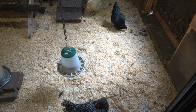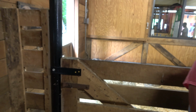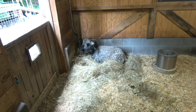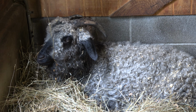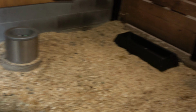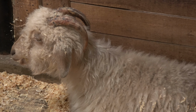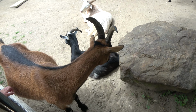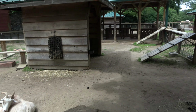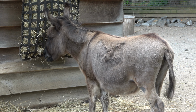First section of the zoo is a barnyard area, home to chickens. And then if I turn around, there's a really cool Angora goat. That is a peaceful looking goat. No. Two peaceful looking goats. Dating back to that early 14th century. There's some old goats. There is also a big outdoor yard for the goats. The farmyard area also has some donkeys.